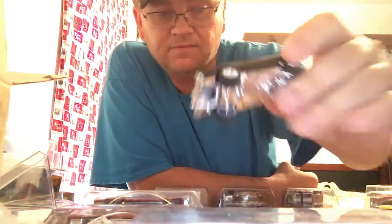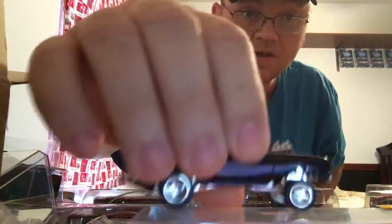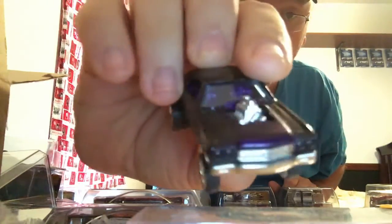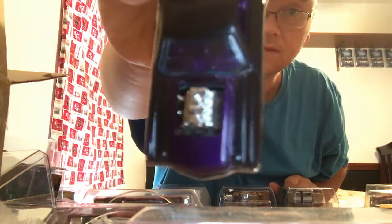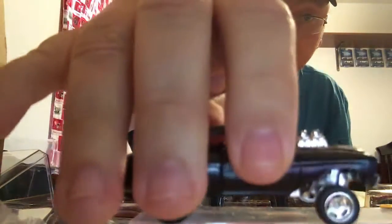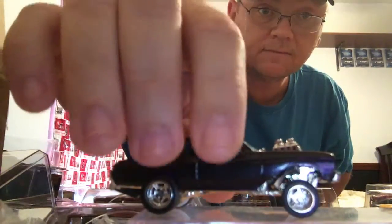This is the two-tone paint. It's supposed to change colors, blue, purple, you know. The seats have been done purple. And then it's got, as you can see real good right there, a stripe in the middle, a purple stripe to match the seats. Then the other is blue, purple with the motor, wheelie bar. Oh, and the little pipes that are underneath there. Get back up there. So there's this one.